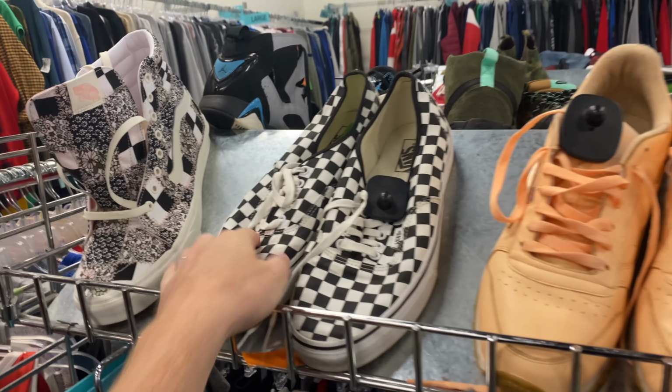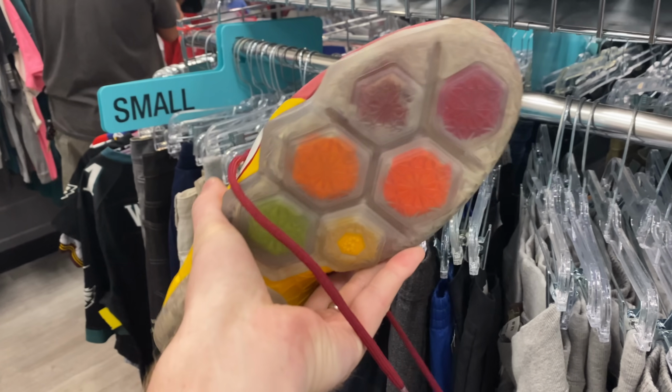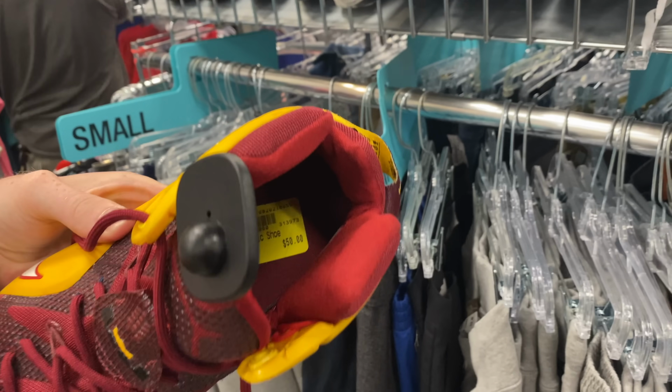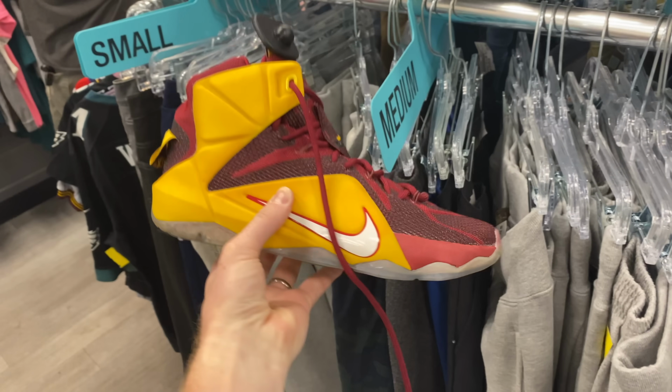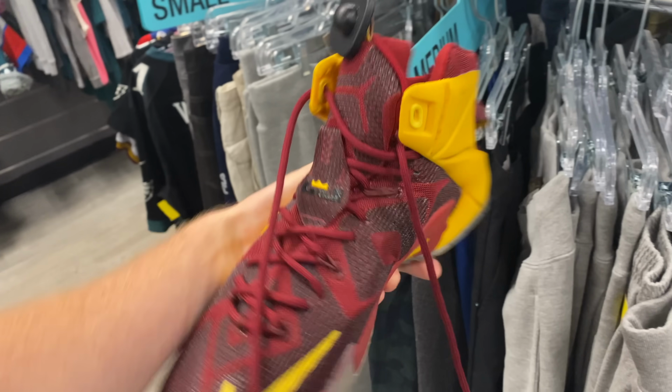so not a pair of sneakers that I decided to pick up, although I do think it's a nice looking pair of shoes. Next up, I found this pair of LeBron 12s in this Iron Man style colorway. Now, I couldn't actually find the SKU number on eBay for some reason, which makes me think that it's either not a very common pair of sneakers or maybe it's an ID or something like that, but I'm not totally sure, and I wasn't really willing to take the risk because it was priced at 50 bucks.